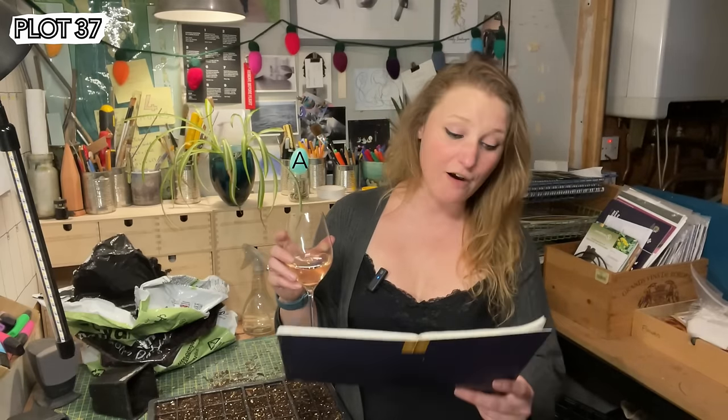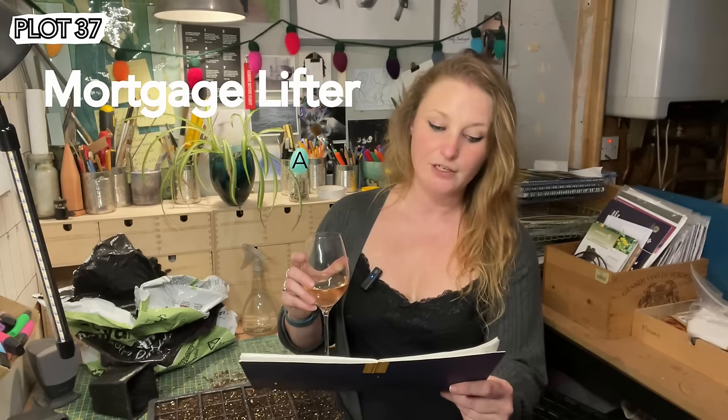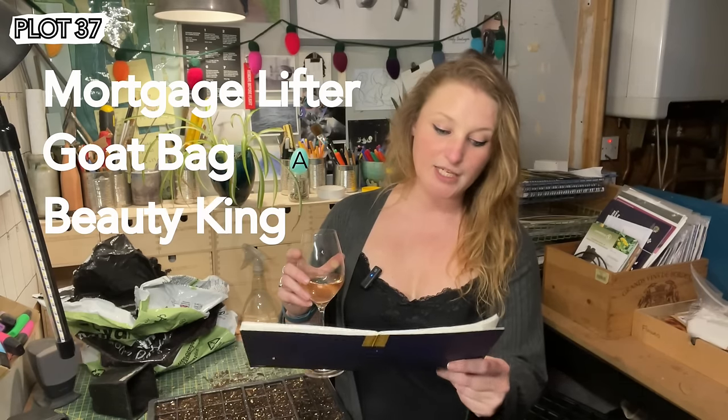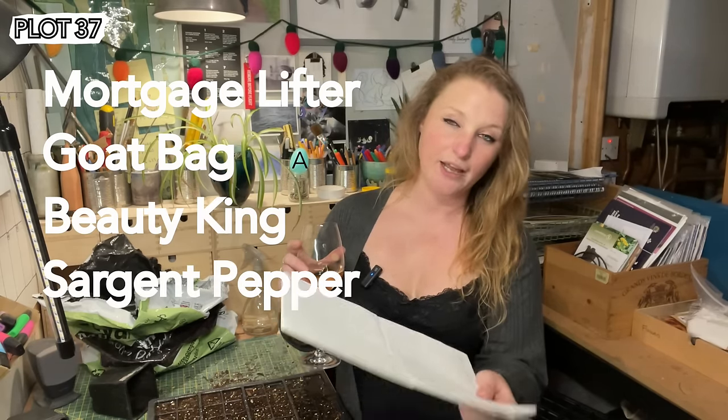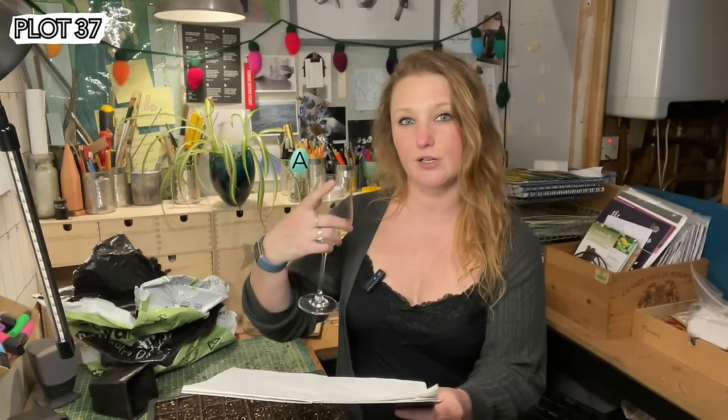And then we've got five at the bottom of this list, which were ones that I ummed and ahed about, but I couldn't say no to having read the reviews. And these are ones that I've never grown before. So that's Mortgage Lifter, Goat Bag, Beauty King, Sergeant Pepper, and Dark Galaxy, all of which come with rave flavour reviews. Dark Galaxy is very, very beautiful with a speckled outside, so it kind of looks like a galaxy.